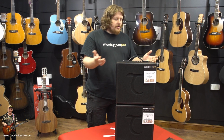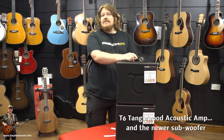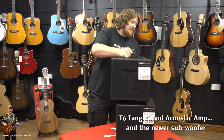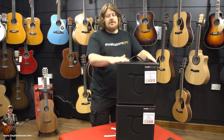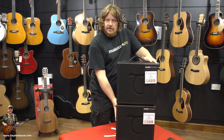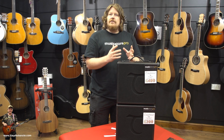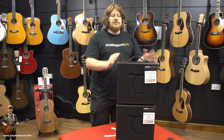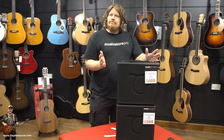Oh, that looks cool. What you got there? Got the T6 Tanglewood acoustic amp, and they've also produced this now, which is the subwoofer that goes with it. You basically slave this bottom speaker to this one, and it's got a crossover, so all your low frequencies come out of the subwoofer. Wow. So you get this really massive acoustic sound out of it. All your lovely high and mid frequencies come out of there as well. So it's a really big sound. So what's the output?